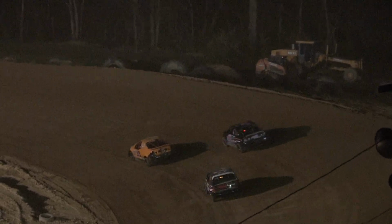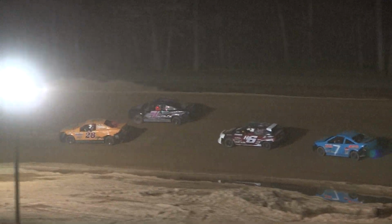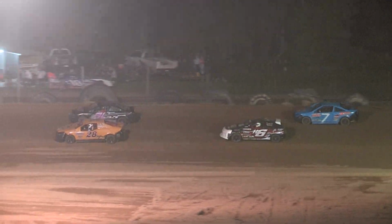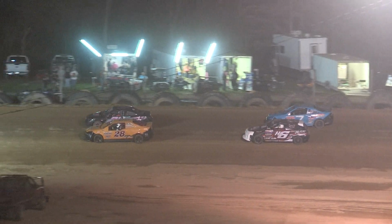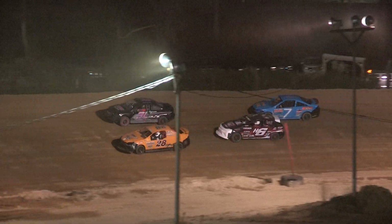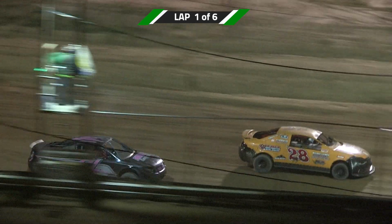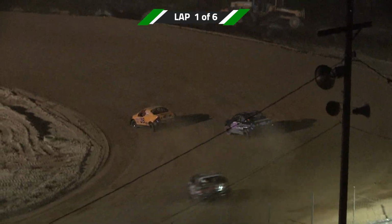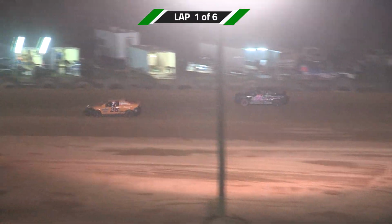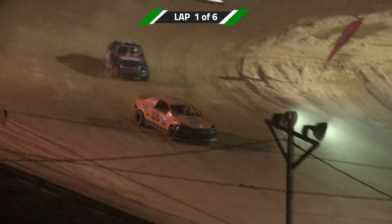All right, lights are off. We're going green out of turn 4. Caleb Maggard bringing them to the green flag. Here we go. So Maggard's going to get the early jump out to the lead. Caleb Cottle going to fall back to that 2 spot. William Hurt close by in that 8.6 in the 3rd spot.